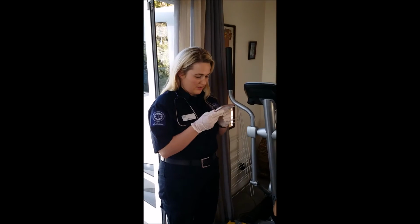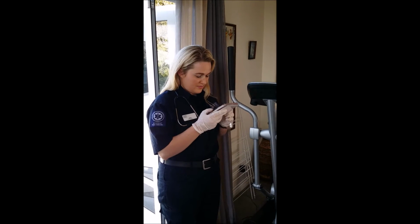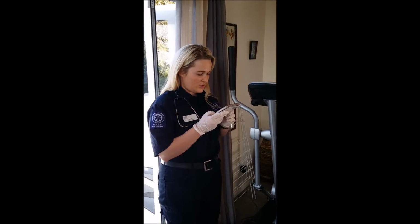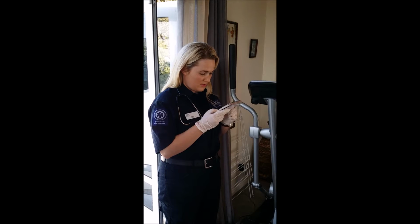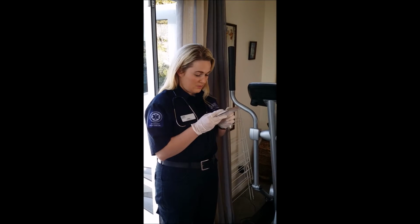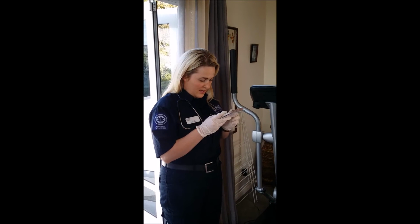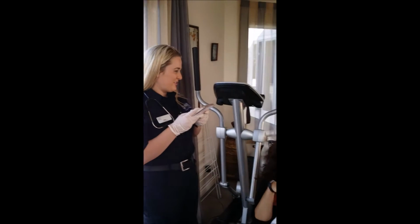So my patient's been fully assessed and vitals are all fine. There's none that are abnormal. She isn't showing any signs of serious illness. There's no red flags present. She has been mobilising from when we came in, which was fine. And I'm just going to give her now an explanation of some self-care advice.